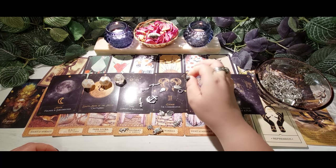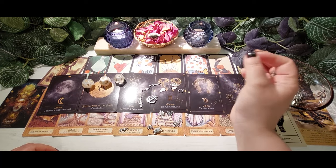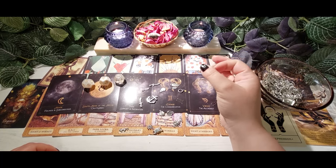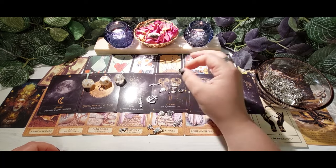And a feather. These things make me think of just someone who is very light on their feet, who likes to travel a lot. So they are, I don't know, like someone who's always ready to go. You know, they're always on the go. We have multiple feathers here.